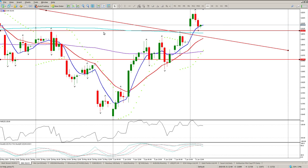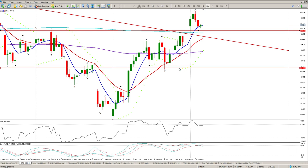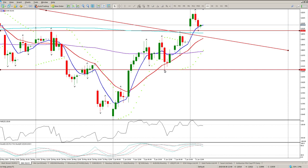So let's just start with this level. So that's 12,113. So 12,113 is a level that we need to pay attention to. We do have a gap. Okay, and the real level that we need to watch for is sort of a break below this fractal here.